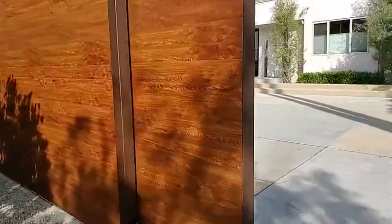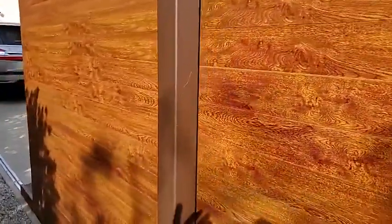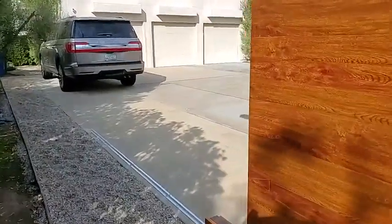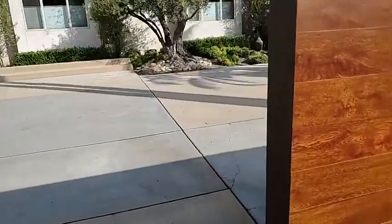You can see the quality of this gate. Beautiful wood grain, seamless, real quiet. Obviously the customer is going to come back and finish up the rest here with the open spaces. We may come back for them and complete the fence and everything.